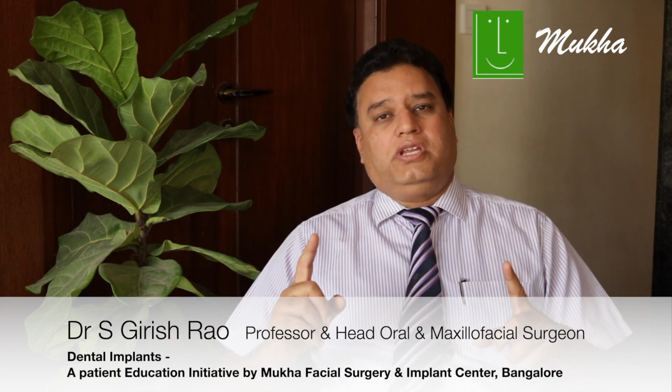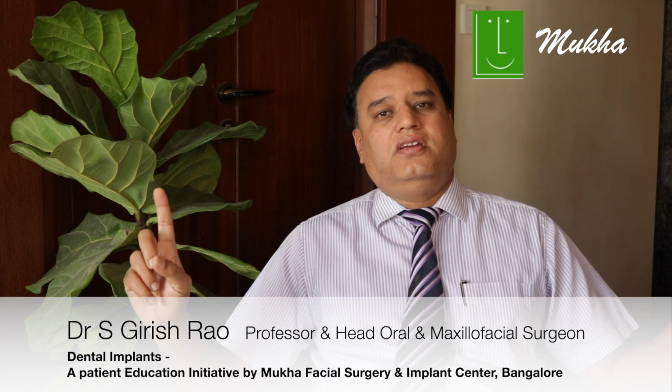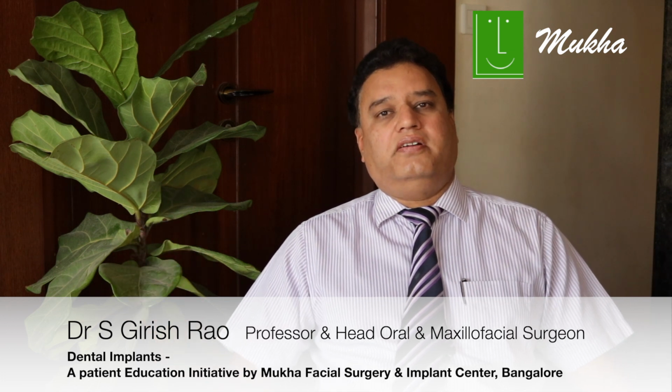So in this way, you're not touching your neighboring teeth, you're doing a tooth replacement directly by fixing this dental implant into the area where the tooth is missing. This is the closest replacement to a natural tooth without touching or taking support from the neighboring area.